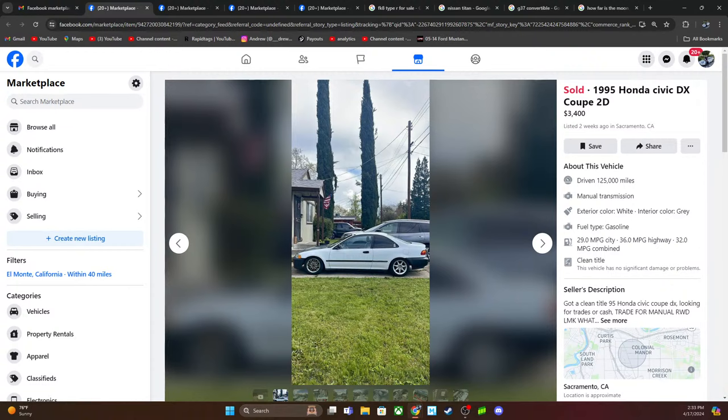Anywho, yeah, I don't know. I don't know anyone with a VR6, so I don't have any experience with them. I'm not going to lie to you guys and be like, I love them.